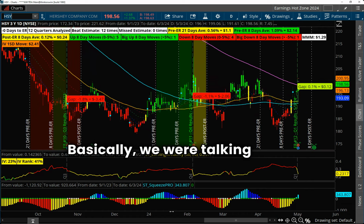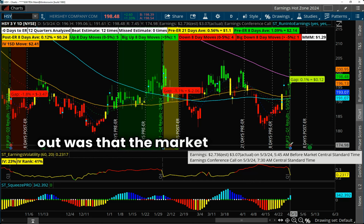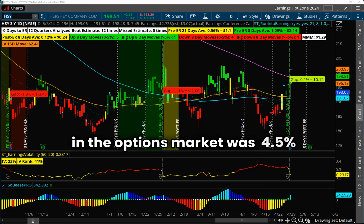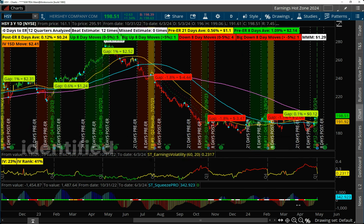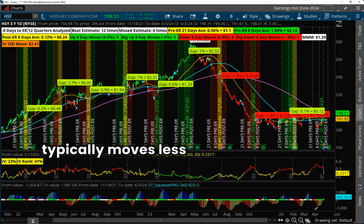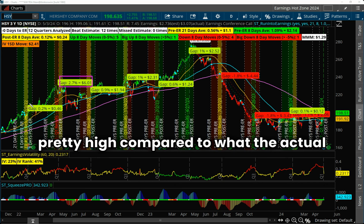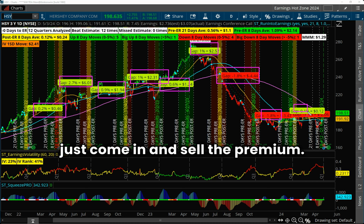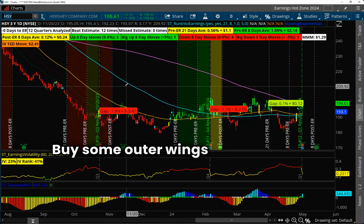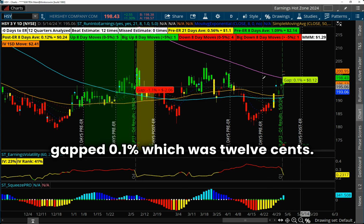And basically, we were talking about Hershey's before market open, and the main thing that I had pointed out was that the market maker expected move in the options market was 4.5% overnight. But using my earnings hot zone, I identified that this is a stock that typically moves less than 2% overnight. What that means is that the options premiums were pretty high compared to what the actual move usually is. And for that reason, I wanted to just come in and sell the premium. I wanted to sell the calls and the puts, and buy some outer wings for protection. In this example, Hershey actually only gapped 0.1%, which was 12 cents.